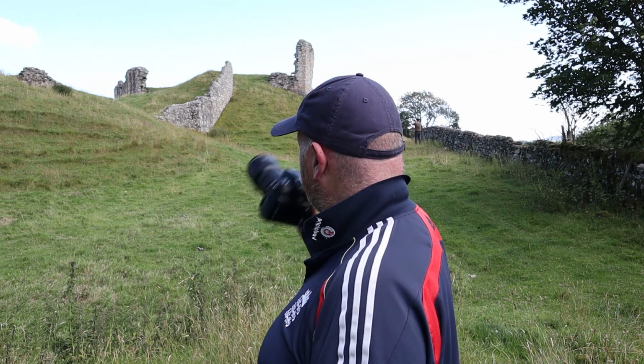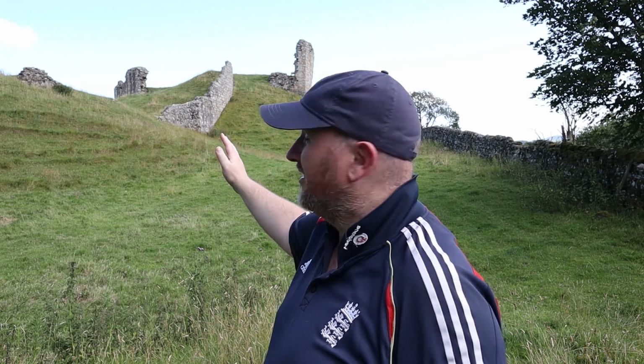I'm going to change it up a little bit. I'm going to use the remains of that curtain wall there, leading up to the corner of that keep, and just do a traditional landscape shot, leading lines and all that. Going to shoot with that kind of angle and see what we're going to get.